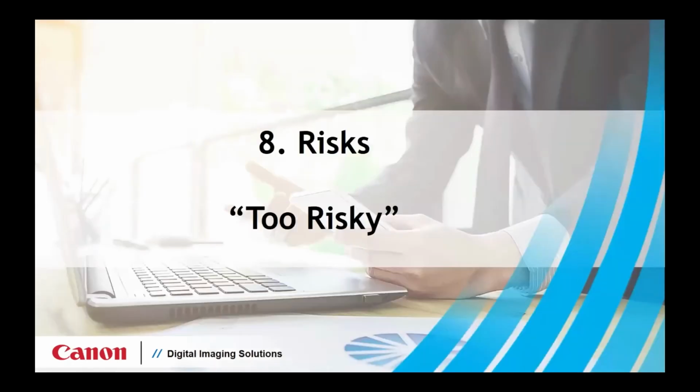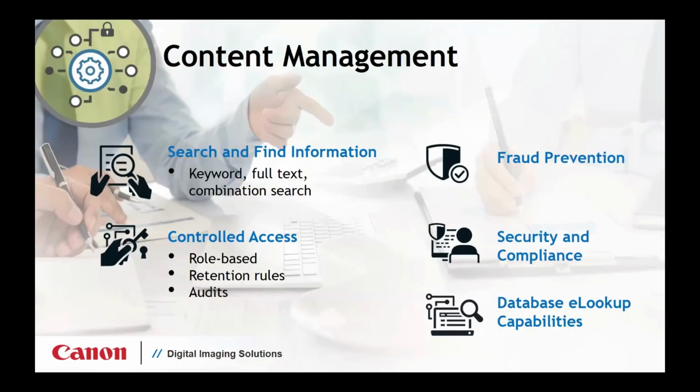Okay, risks. Let's talk about the risks. Well, the new system is too risky. If you look at the overall benefits of a comprehensive content management system, for example, which is one component of the AP system, you realize that the benefits far outweigh the risk. Capabilities offered as part of a good content management system and an accounts payable automation solution include the ability to search and find information with keywords, full text, or combined criteria within the content management system.